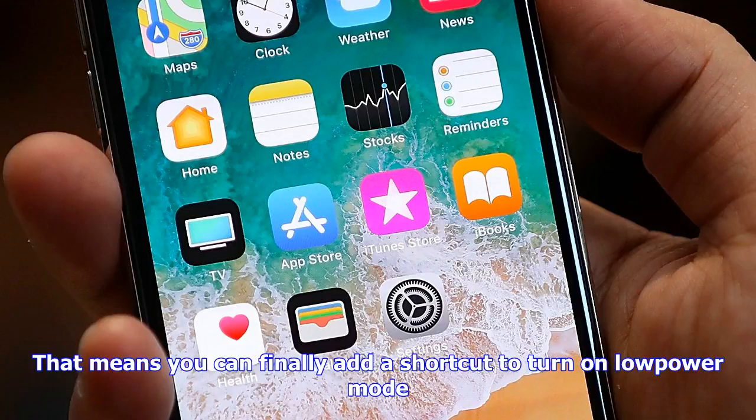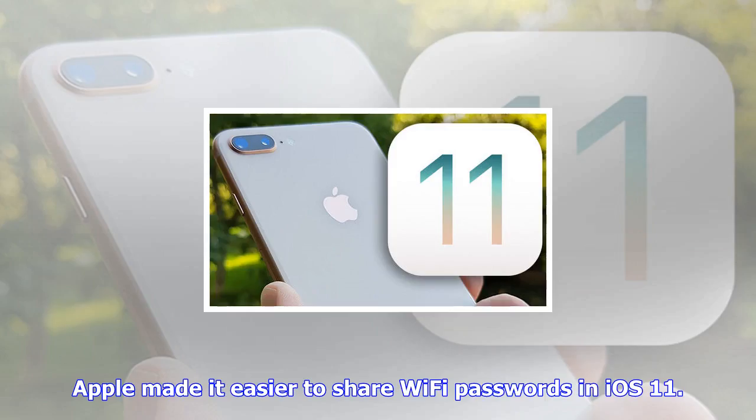You can share Apple Music playlists with your friends. Your friends can follow your playlists and you can follow theirs. The iPhone's camera app can now scan QR codes. Previously, iPhone users had to use a third-party app, like Snapchat, to scan QR codes.